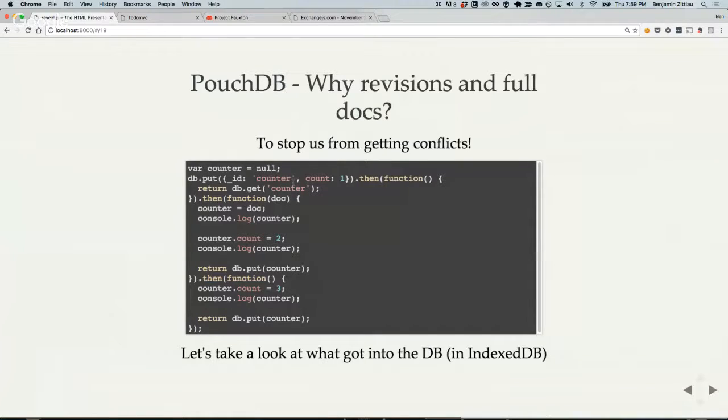I did a bit of a contrived example here where we're going to create a counter with a count of 1. I'm then going to get that back. So just like I did before, I'm going to fetch that, assign it to this variable, which I've conveniently placed in the global scope. I'm going to edit it, and then I'm going to update it, and then I'm going to try incrementing it to 3, and then writing it again.